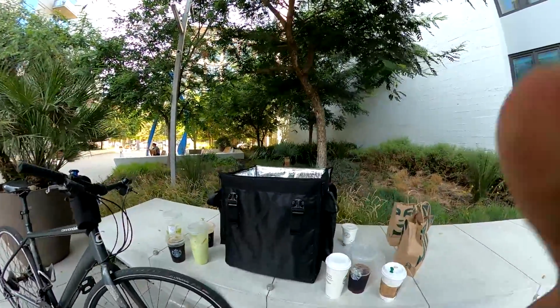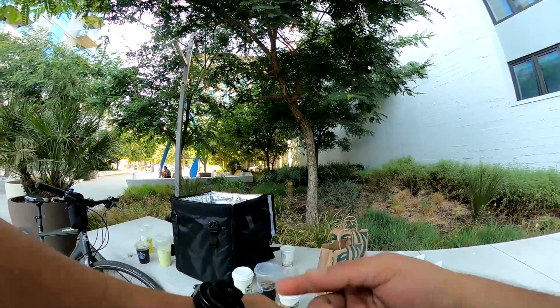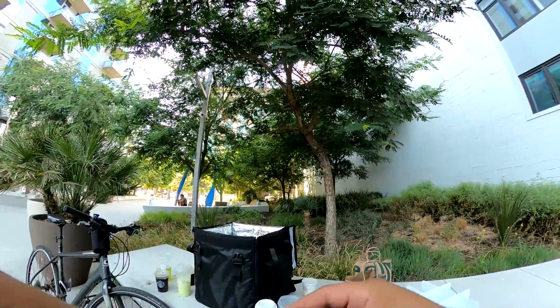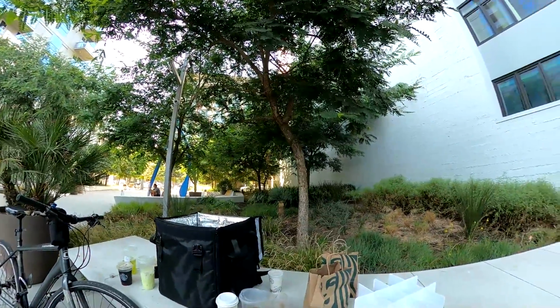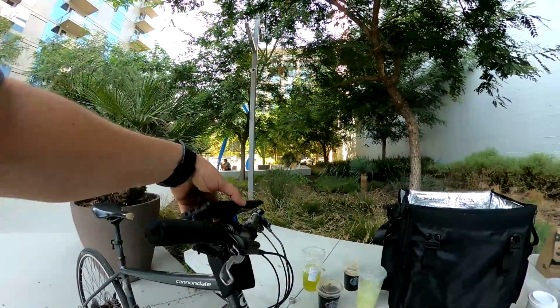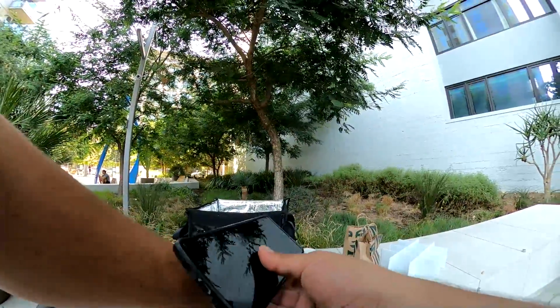What the hell is this? I don't know why I wear this watch. I never check what time it is on this thing. So I thought, you know what, I've seen these guys on scooters put their phone here. I have that Quad Lock on my phone, this is how I lock my phone on here. I have one of these extra ones, so let me just put this right here.